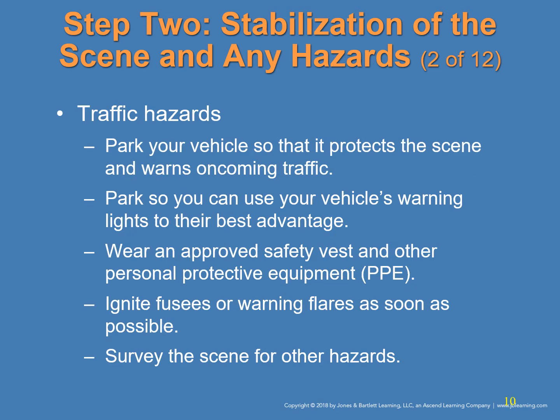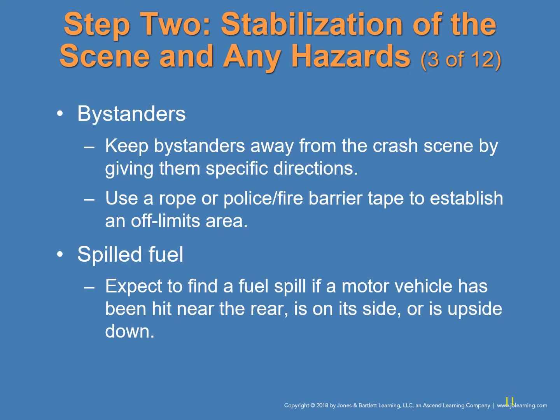Traffic hazards. Park your vehicle and other emergency vehicles so that they protect the scene and warn oncoming traffic to avoid the crash site. Consider the design of your vehicle's warning lights and park so you can use them to their best advantage. Wear an approved safety vest and other personal protective equipment. Ignite fuses or warning flares as soon as possible. Survey the scene for other hazards. Bystanders. Keep bystanders away from the crash scene by giving them specific directions. Use a rope or police or fire barrier tape to establish an off-limits area.